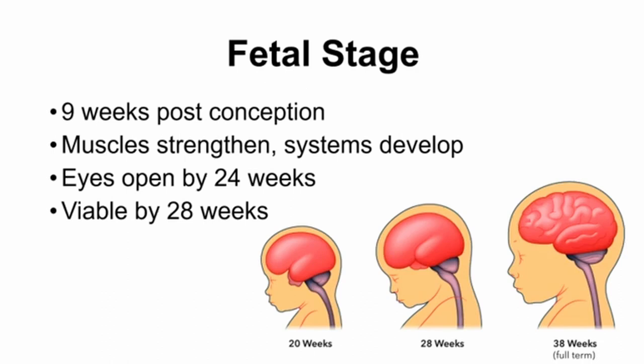where we can see familiarity with different voices and even with different songs and stories right after birth, telling us that before birth they have that recognition, they have that understanding and that exposure to different sounds.